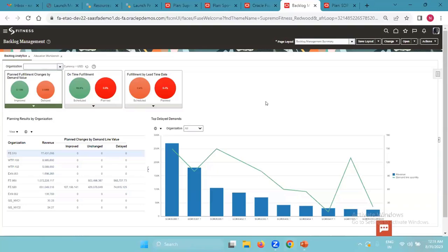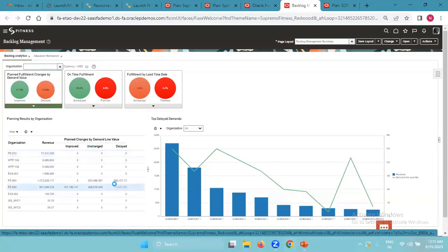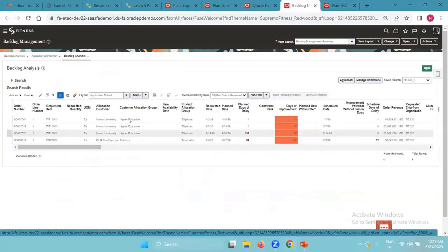A planner can look at this backlog analysis and see that, in one of the organizations, there is a huge delay for sales orders. Delay means the scheduled dates are later than the dates requested or expected by the customer. He or she can drill into the details to analyze which sales orders are impacted and then do reprioritization using the demand priority rule. Some of the parameters the demand priority rule can be configured with are revenue, and different customers, like a high priority customer, can be taken into consideration.